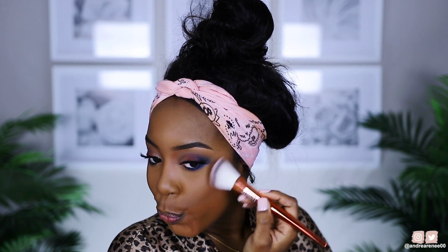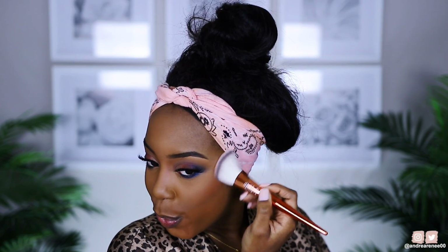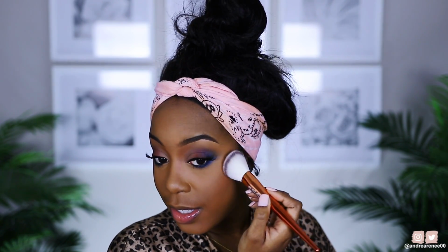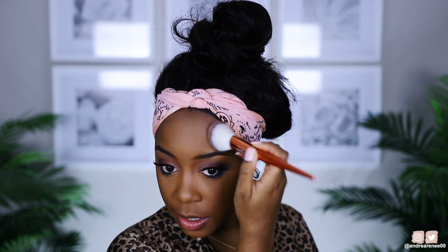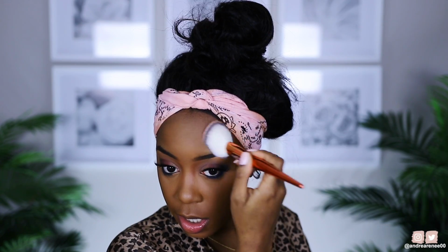That's pretty warm. Kind of like a little orange, but just want to see how it looks. It's pretty. I don't think I would wear a blush if I were to wear this. Yeah, see how warm it is? But I will say I'm glad that this color, the middle shade, is actually showing up on me.